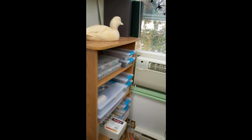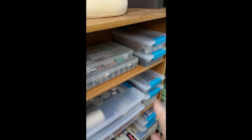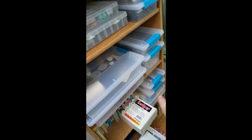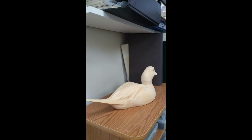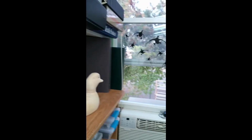And over here, well, we got a little cleaning up to do. We're not quite done yet. But over here is where I keep all my beading stuff, all my stones and my findings, and all the cool things that I think might make good necklaces or whatever if I get tired of carving. And that is just some duck that Mom had a long time ago, and I can't even remember where we bought that when we used to tole paint together.